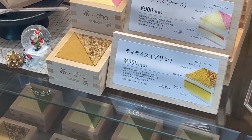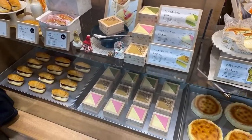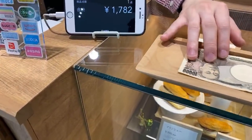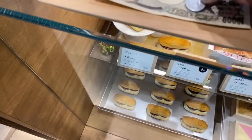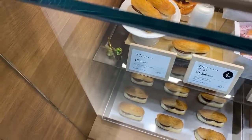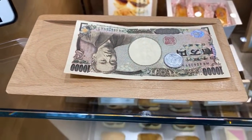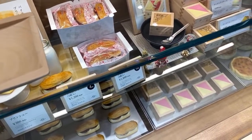We got tiramisu. That's not yen. That was a yen coin.